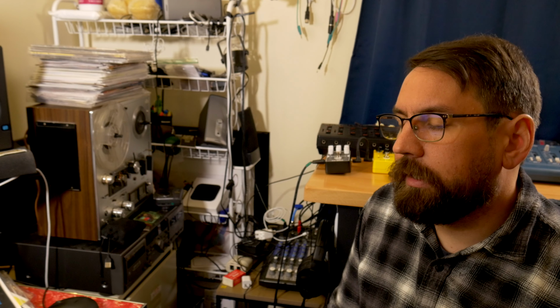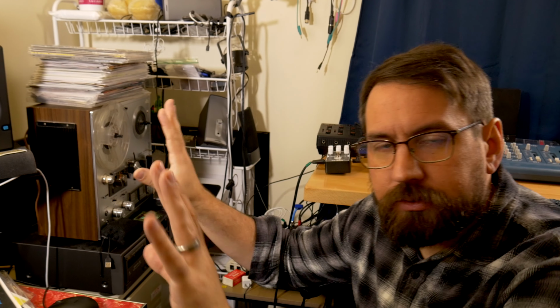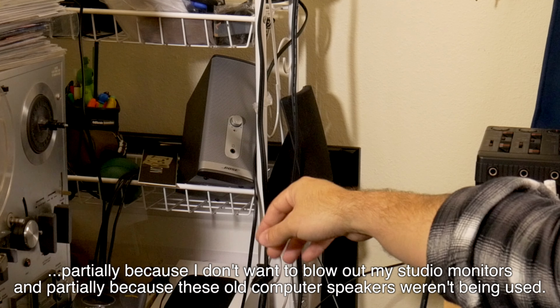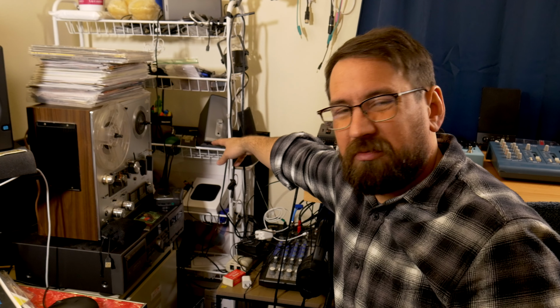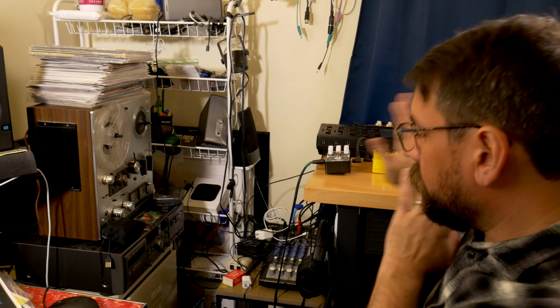One thing I didn't mention is that I don't typically go through my nice studio monitors whenever I'm working with my synth table. Those are going through high quality old computer speakers that I just had laying around. Got this Altec Lansing thing that I used to use, and this set of Bose speakers that hum very badly. So I just have those for whenever I'm working with tapes or my synths. Well, that's it. That's my studio as it stands on May 4th, 2022, Star Wars Day.